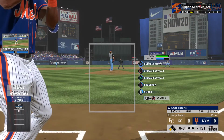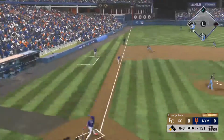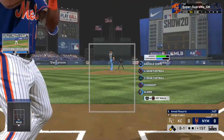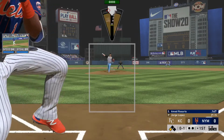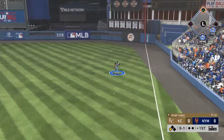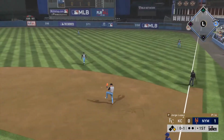Batting second, the third baseman, Ahmed. And that'll bring in the former top prospect, Ahmed Rosario. Well hit, but also well fouled into the seats in left. Now here's one hit in the air to the right side, and the run will score as the Mets have claimed the early 1-0 advantage.